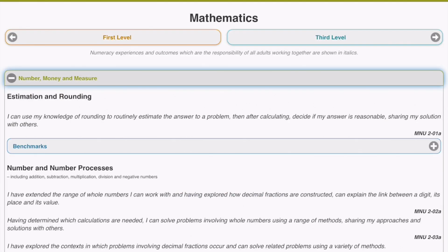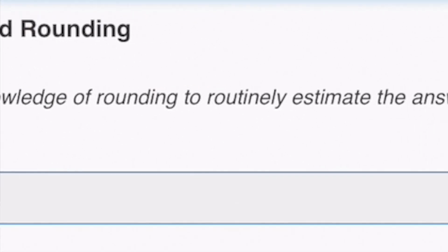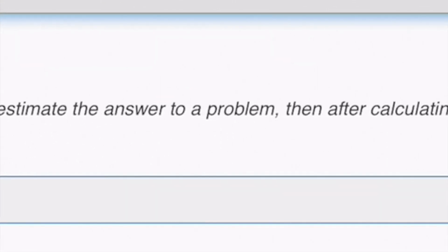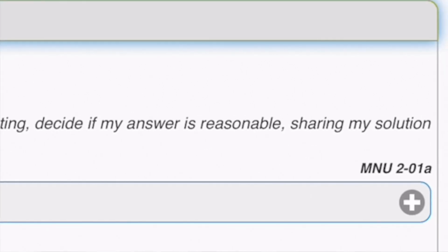So the benchmark statements were created, which give a little bit more clarity, a little bit more guidance, and expand on the experiences and outcomes. These are there to help you better plan and assess for learning. So let's have a look at an example. The experience and outcome for rounding within maths says, I can use my knowledge of rounding to routinely estimate the answer to a problem, then after calculating, decide if my answer is reasonable, sharing my solution with others.